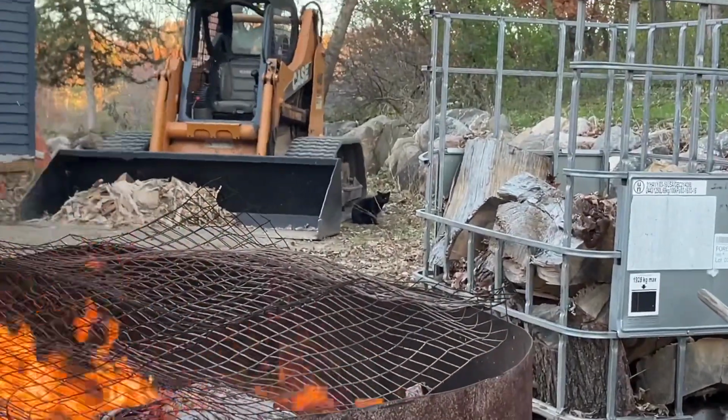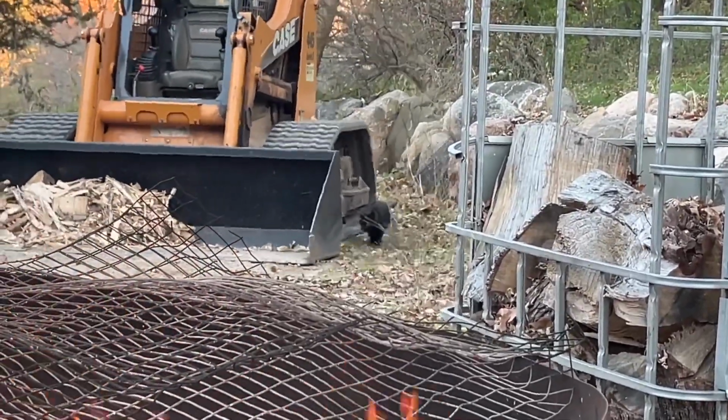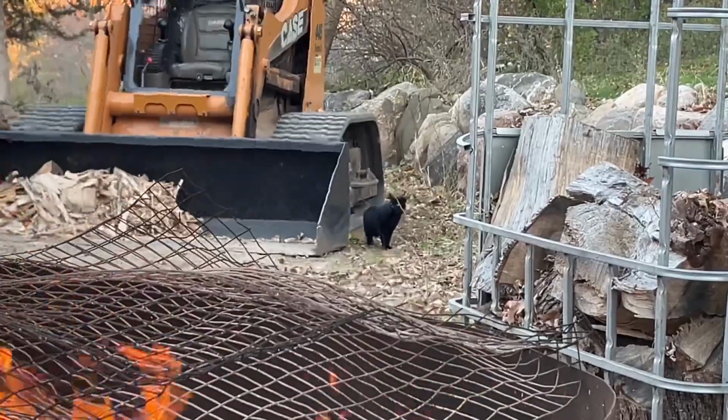You can see Onyx is over there hiding behind the skid loader. He's a little more shy than Izzy.